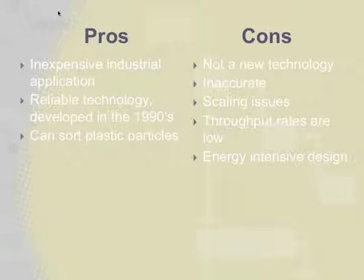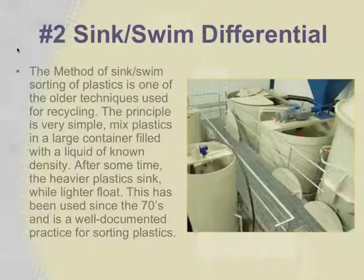Some of the cons that are very limiting for this: it's really not novel. The accuracy of this has been a problem when it has been used. There are scaling issues as far as upscaling it. The throughput rates are relatively low, and it can be energy intensive. So this is really a method that hasn't been heavily adopted around the world.